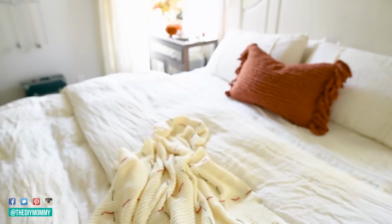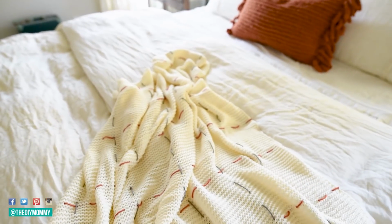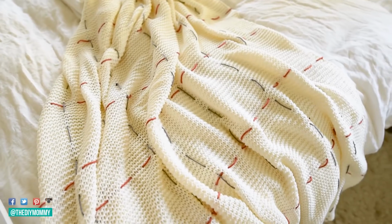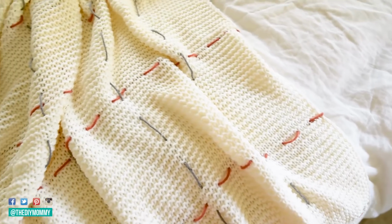And here's how this DIY plaid blanket turned out from this cream colored IKEA blanket. I think it looks so homey and cute, and I love how it looks on our bed.